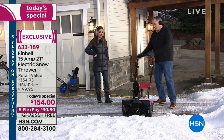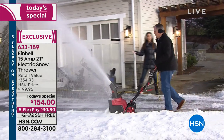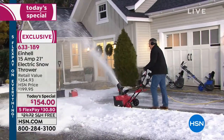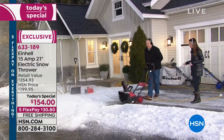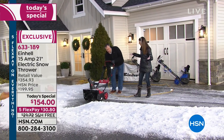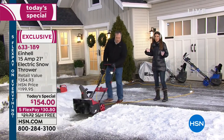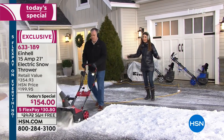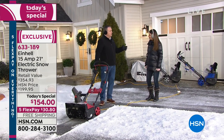I love that. Let's do one more pass, and then we'll talk about how easy this is to get home. But all you do is plug and plow. It's going to be the best way to make sure that you get to work on time, that you catch your flight, that you get the kids to school. In a lot of places, you have to legally clear your sidewalks. Whether you live in a neighborhood or on a city street, it's your job to clear the sidewalk, and no one wants to slip and fall this winter. We don't want anything like that to happen. In a lot of places you have 24 hours after it snows to get that cleared.